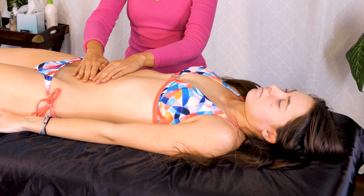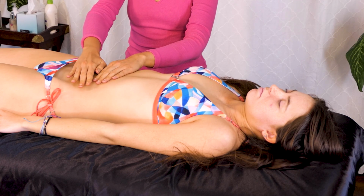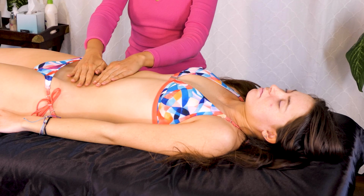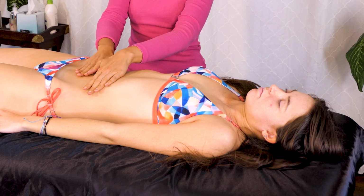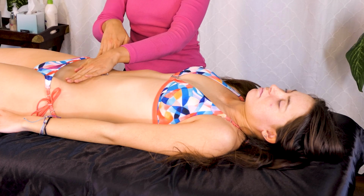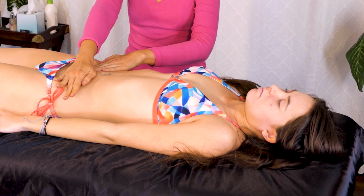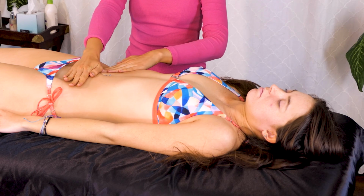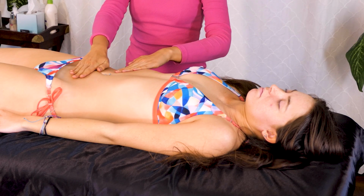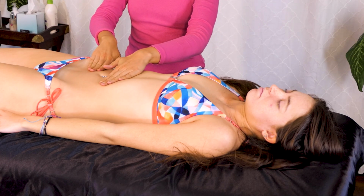We're gonna start with some circles. So we're going in the direction of the digestive process. So that's gonna be in a clockwise direction around her belly button. So that is what I am doing.